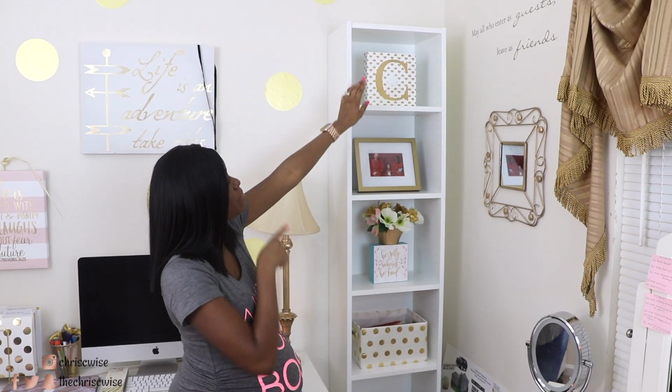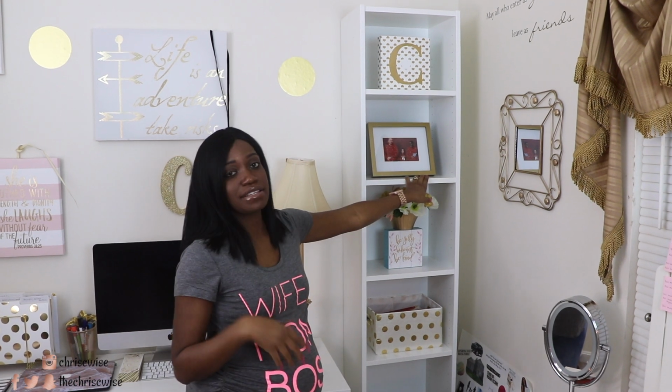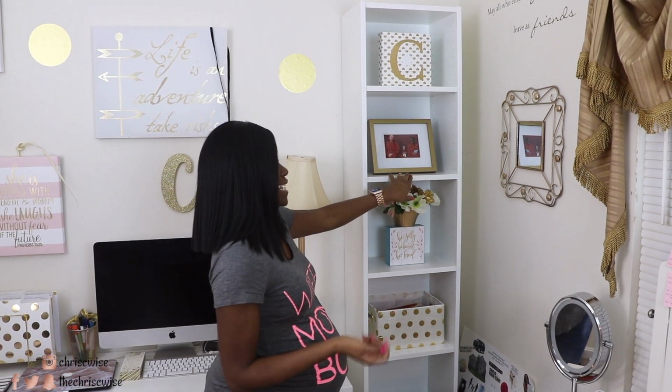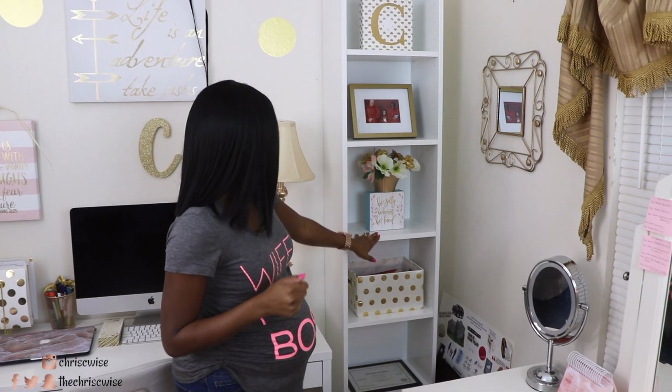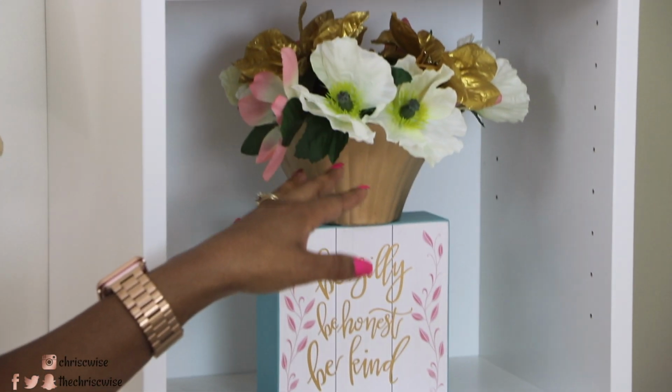I got my C up there for my name, and then I have a family photo of me and my family because you guys know I love my family to death. And then in here I created this little flower pot. It's fake flowers. I got these flowers from Dollar Tree, and then I got this bowl from Dollar Tree as well, and I spray painted it gold.